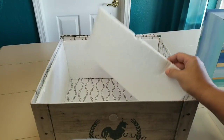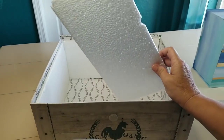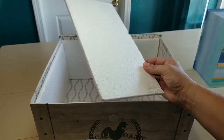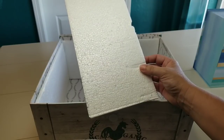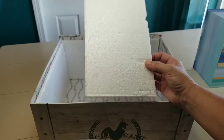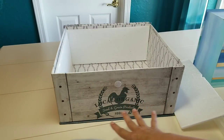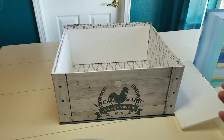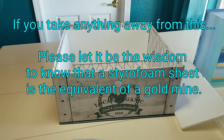So here's my question. Styrofoam sheets. I bet 999 out of 1,000 people just throw this away, but I'm thinking there could be a use for this. I want to keep it. I did the same thing with this table. It came with a giant styrofoam sheet covering it in the box, and I kept the styrofoam sheet because where else are you going to find a 3 foot by, whatever this is, 5 foot styrofoam sheet? So I've got all this tucked in my closet in case I ever need a giant piece of styrofoam 1 inch thick. That's like a gold mine if you wanted to try and find somewhere to go buy one.